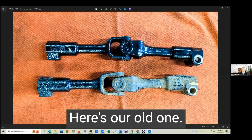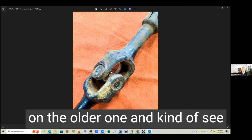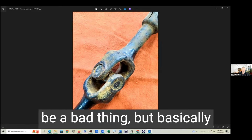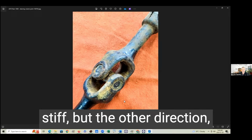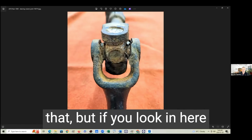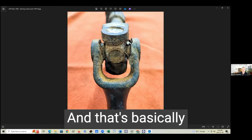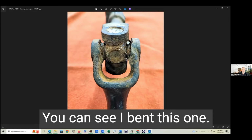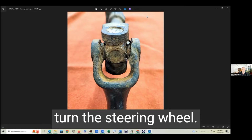Here's our old one. Getting a little closer on the older one, you can see the rust and corrosion in here. That may or may not be a bad thing, but basically it was movable in one direction and it was a little stiff, but in the other direction, we couldn't move it by hand. I don't have a video to show that, but if you look at this picture, you can see the real intense rustiness. That's basically what the problem was. This is the section we could move. You can see I bent this one. The other direction, we weren't able to move it. So that's what caused the stiffness as you turn the steering wheel.